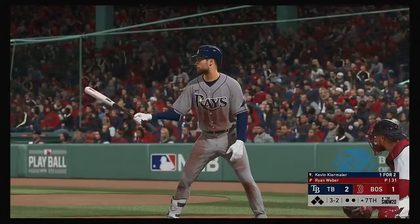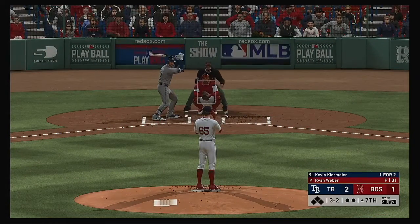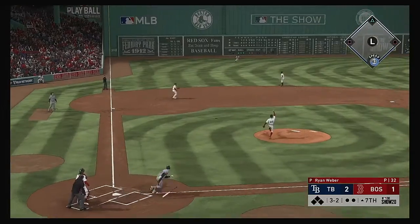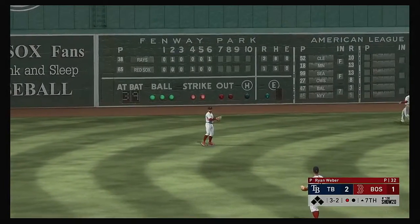Seventh inning ready to roll. At the plate, Kevin Kiermaier. He's working on a 1-for-2 game so far. Skied in the air to straightaway left. Waiting on it is Benintendi. One down.